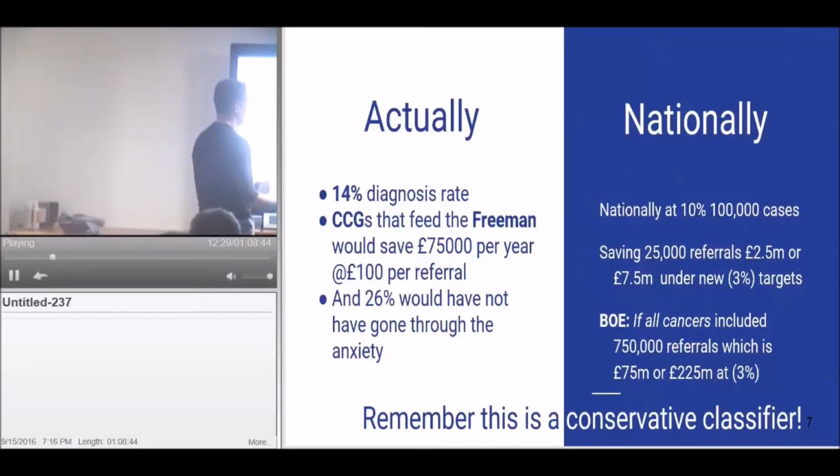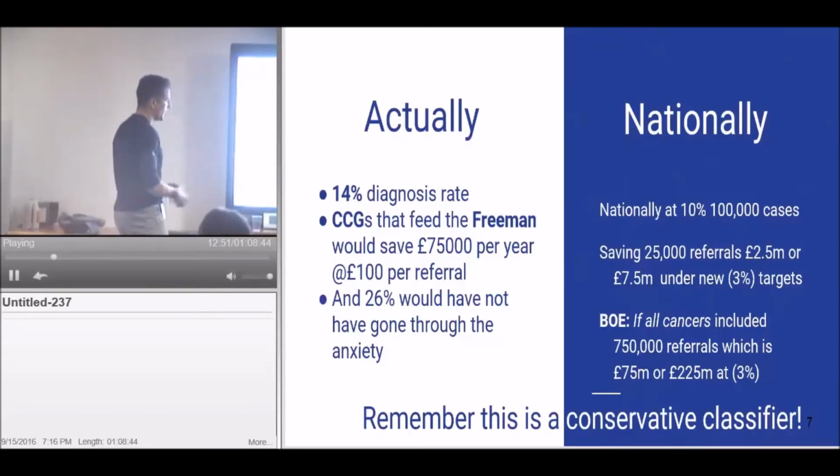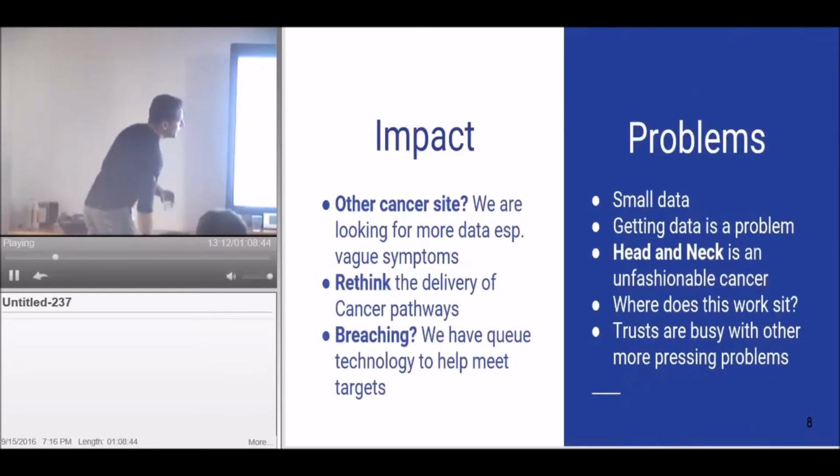So nationally, using figures from the Cancer UK website, with a 10% target we could save 2.5 million. And with the new targets for the NHS, which are a 3% diagnosis rate, we say 7.5 million. If you apply this to all cancers at the 3% diagnosis rate, you could save 225 million, just off the bat with a very, very conservative classifier, a classifier that's really weighted against making clinically bad decisions. That's massive. As people with data, we should all head for that because we all know the struggle that's going on with the NHS.